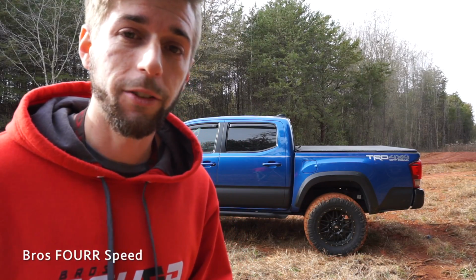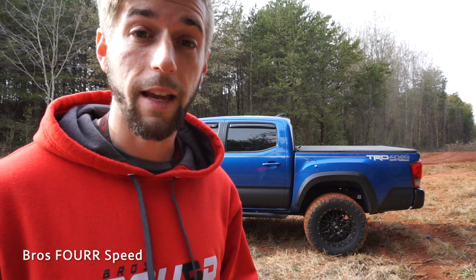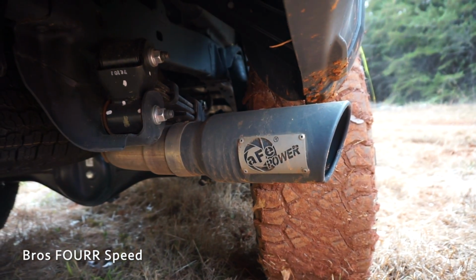Let's move on now to the exhaust and intake. Aside from the lift and wheels, this is the second most expensive thing that I've put on the truck. Together, it was about $840. So roughly $600 for the exhaust, and the remaining was for the intake. I think it sounds really good. It's an AFE catback exhaust and then the AFE intake as well.